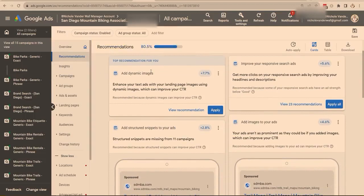Add dynamic images. So this is saying enhance your text ads with your landing page images using dynamic images, which can improve your click-through rate. This is a very good recommendation. I will definitely apply this because dynamic images, or really image extensions in general, do help improve performance of the account. So that's a good one. We'll definitely apply that. Thanks for that, Google.